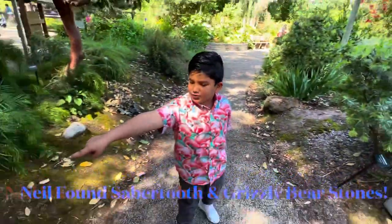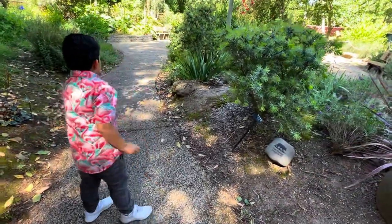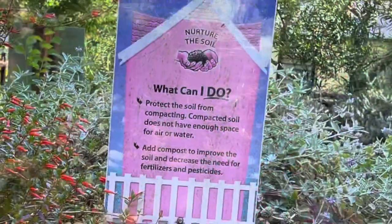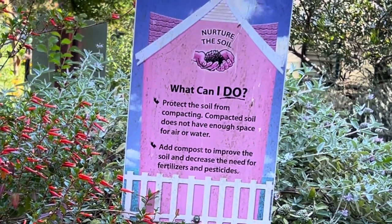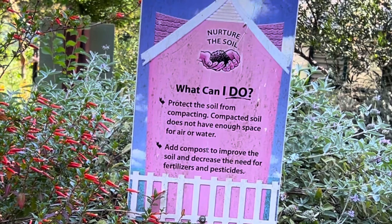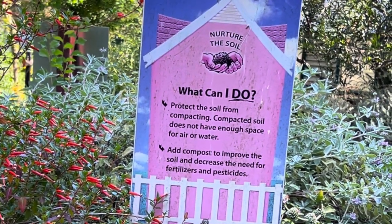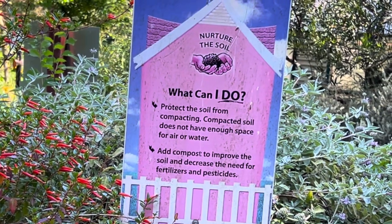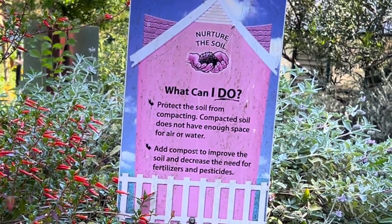First was a saber-toothed cat. Now it's a grizzly bear. Okay. Now it's icy. Nurture the soil. What can I do? Protect the soil from compacting. Compacted soil does not have enough space for air or water. Add compost to improve the soil and decrease the need for fertilizers and pesticides.